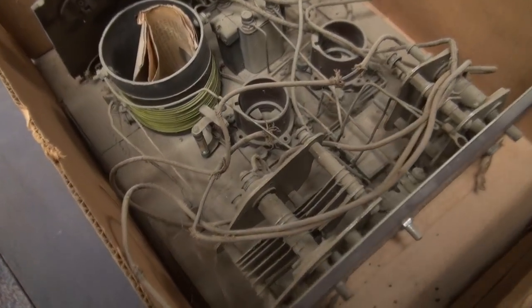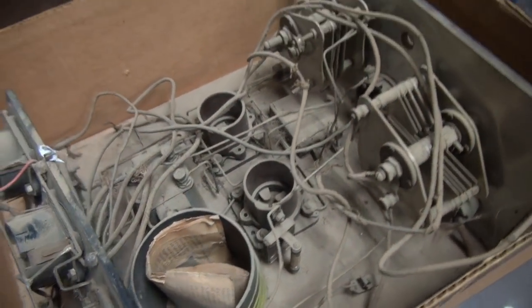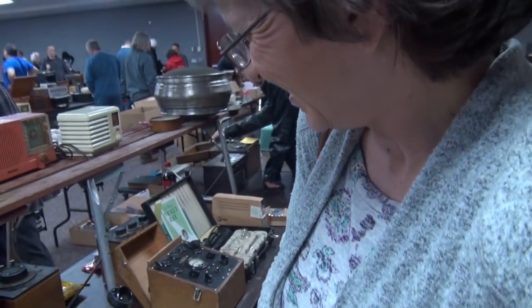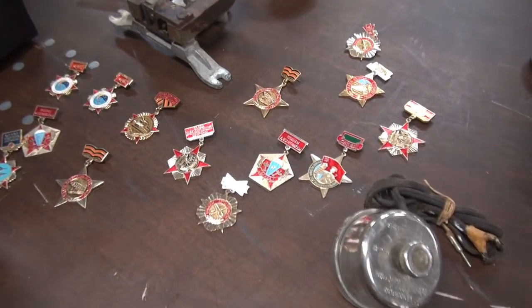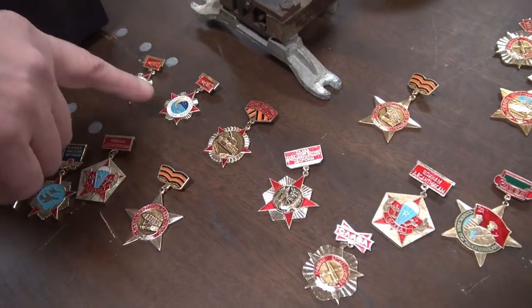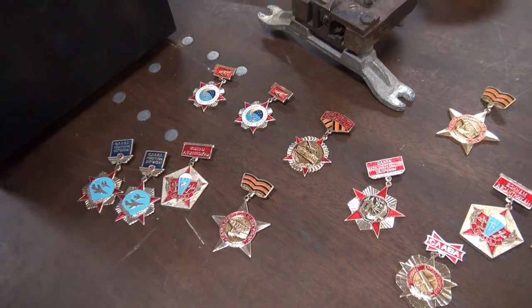Is that dust? Yeah, so this was an old radio. They actually called it the dust mite. You don't believe me? You should. Artillery, construction, and paratroops. Is that our era? And these are the real thing. Well, they look like they're badly made enough to be the real thing, yeah.